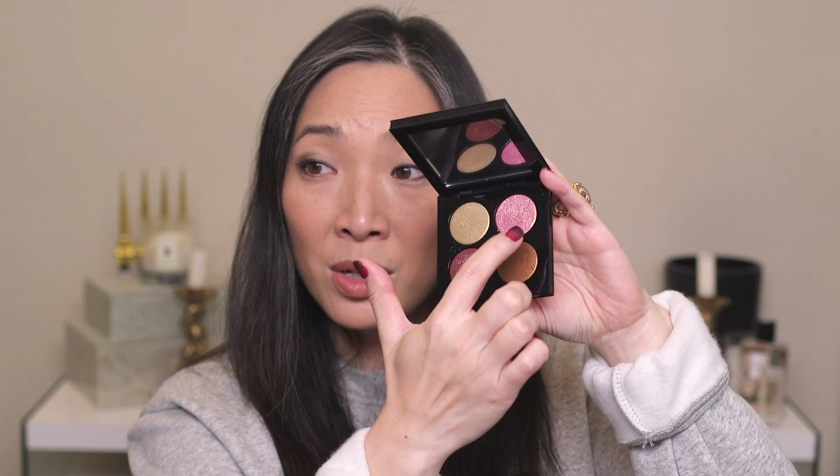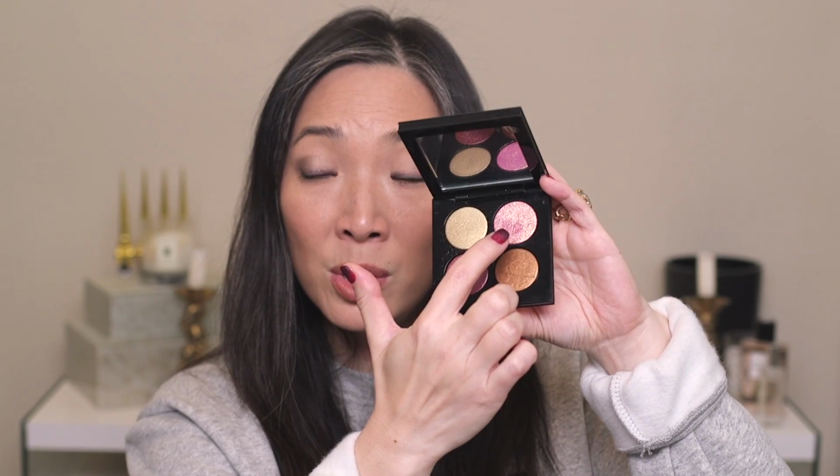And this one has a really strong gold duochrome to it that you can see there. So the two pinks in here that I was kind of worried about for my eyes totally worked out because of the undertones or the shifts in them, and they look beautiful. And these two just flow beautifully with the other two colors. It's just gorgeous. I really love this one.